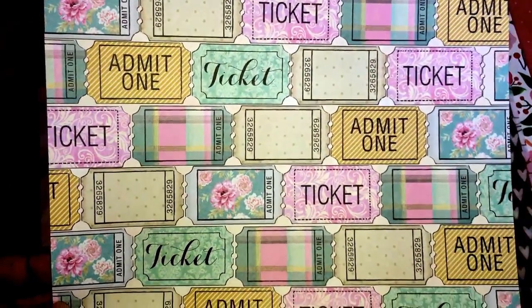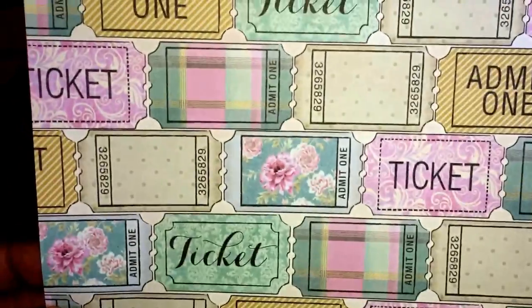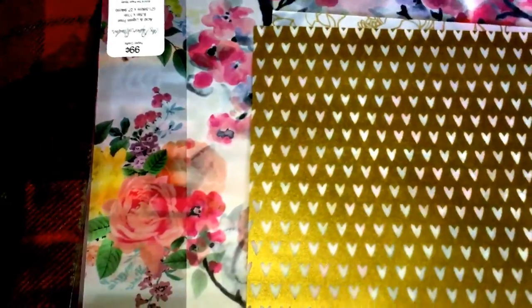Really love this one. The tickets with the florals and the plaids. Really cute sheet to me. And that one was 30 cents. And so that's it for the single sheets. And next, I'm going to show the single vellums.